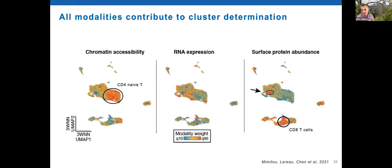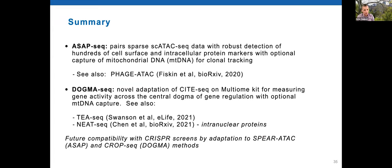And I like this last slide because it shows the modality weight, so the weight that was given to each individual modality for each cell within this plot. And I like this because it shows that depending on the cell, some cells are more discerned by their chromatin accessibility, some by RNA, and some by surface protein. And indeed, there's a little highlighted protein here that's almost entirely driven by its protein weight. So to summarize, these are two new methods that pair protein detection with ATAC-seq, with or without RNA-seq, and enable capturing of mitochondrial DNA for clonal tracing.